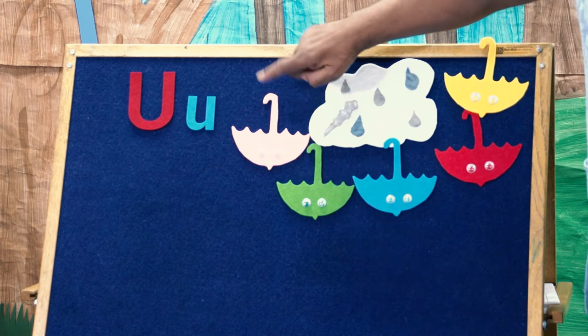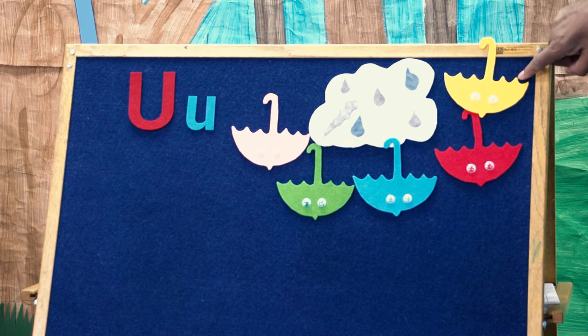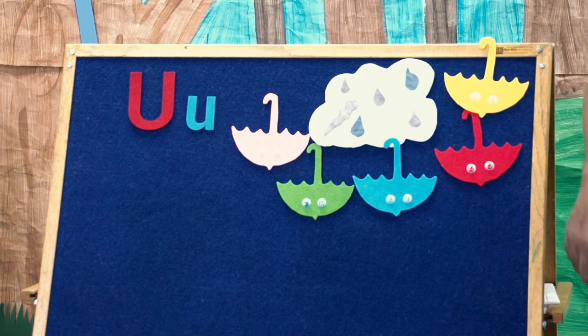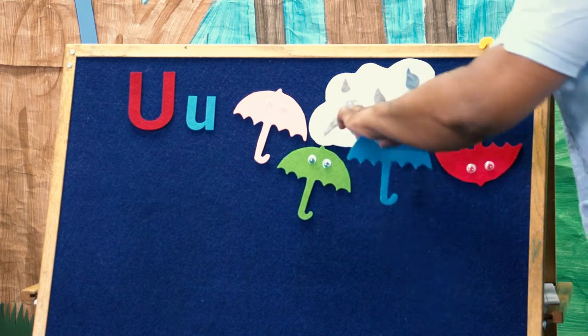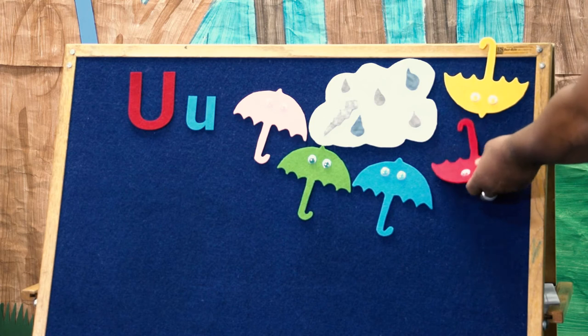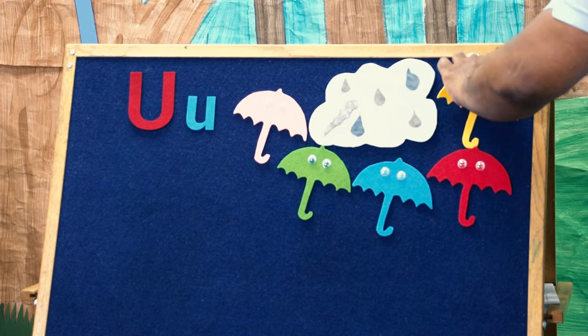Oh, well, let's count them all together. We have one, two, three, four, five. Five umbrellas. Oh, you're right. These umbrellas are upside down. Let's turn them the right way around. The pink one, one. The green one, two. The blue one, three. You got that right. The red one, four. And our yellow umbrella makes five.